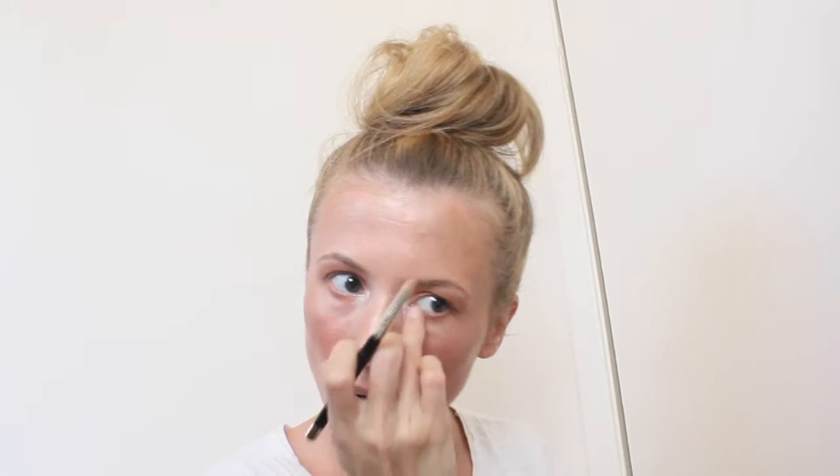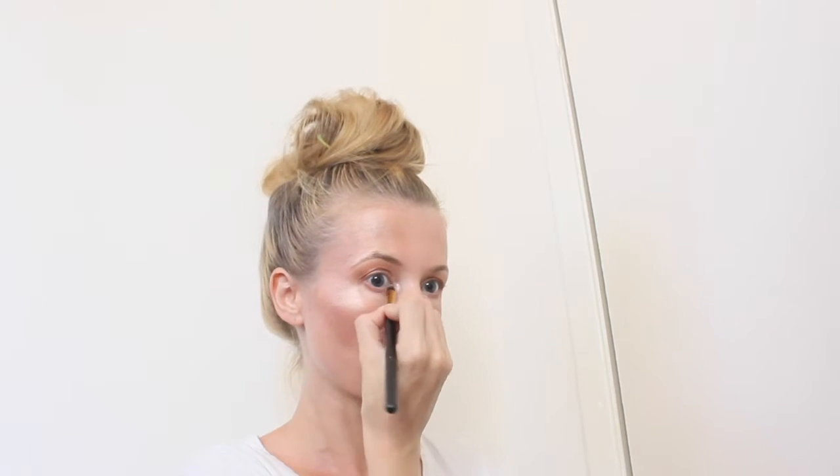Do I look sweaty? Does all this highlight make me look sweaty? Why aren't you wanting to blend? Let's use a different brush. And I'm just gonna take it up my eye area and kind of onto my lid.